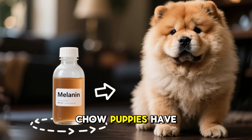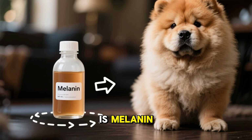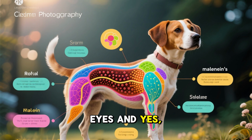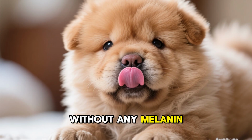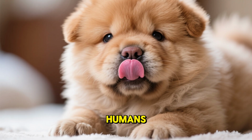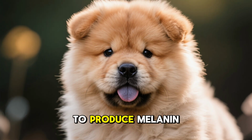Why do Chow Chow puppies have pink tongues? The simple answer is melanin. Melanin is a pigment that determines the color of your dog's skin, eyes, and yes, even their tongue. Puppies are born without any melanin, which is why you'll notice that they have pink tongues, skin, and eye colors similar to humans. As the puppy grows, their body begins to produce melanin.